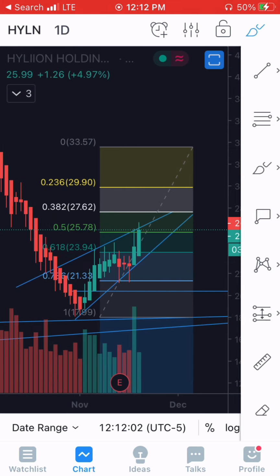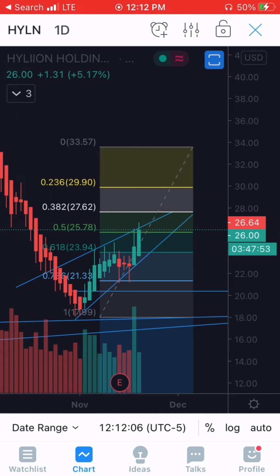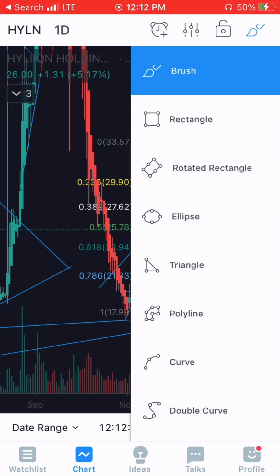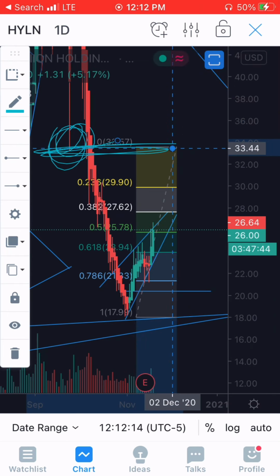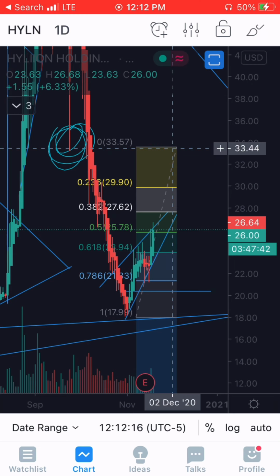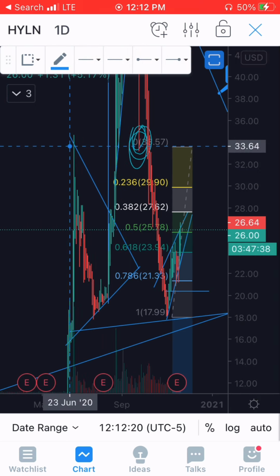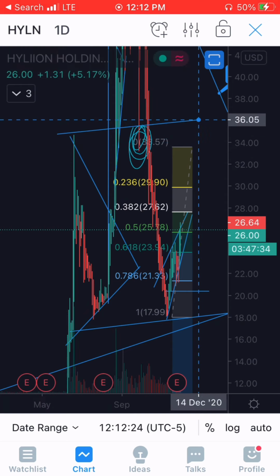As you can see at the 0.786, 21.33, which aligned with the 0.618 on the smaller 1 hour time frame support earlier. Now the resistance, 27.62. We're heading there right now. I think that's going to be our next point of resistance, and we could potentially get rejected there, come back to 25.78, and continue on our way.